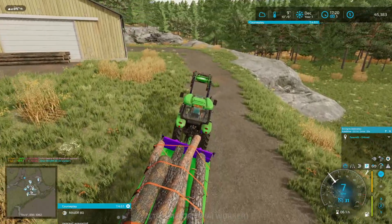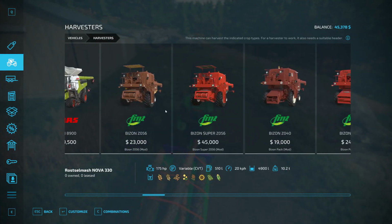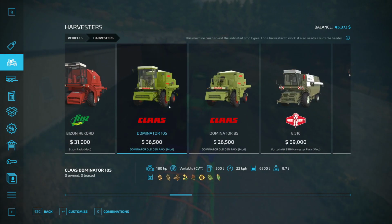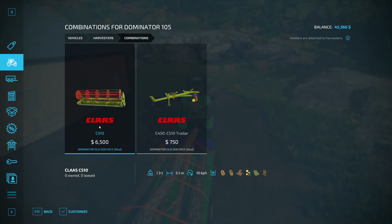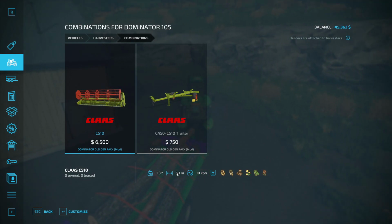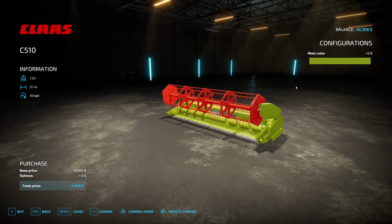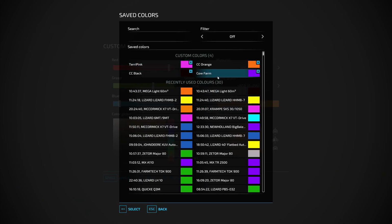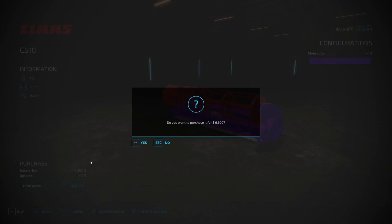This one comes up. So the one I was looking at 3650, it's got a 6,000 litre capacity and a 5 metre header. I don't think we need the header trailer. And it lets me customise it. We're going purple. Okay, I'll buy that.